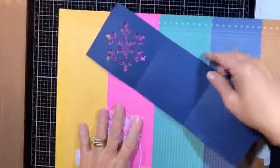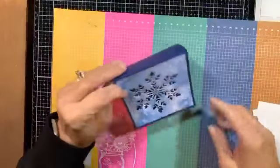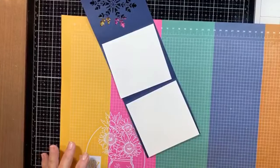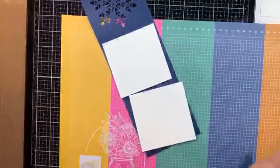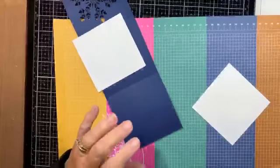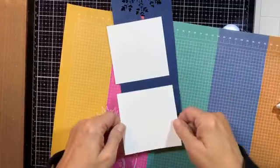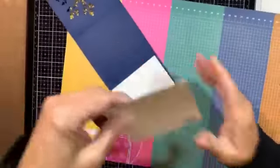Still got some little bits popping out here. Okay. Then what you're going to do is you're going to need to put your inside pieces on. Okay? And I'm using the Whisper White, of course, and mine, again, it's 3 3/4 by 3 3/4. And again, it's going to be the same size as your DSP. And so, Kim, yours will be the 3 3/4 by 3 7/16. So go ahead and add those down. And you're going to add it just like you did your DSP on the front.